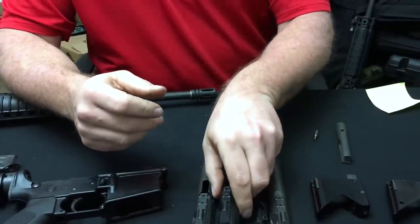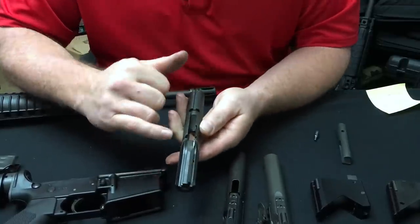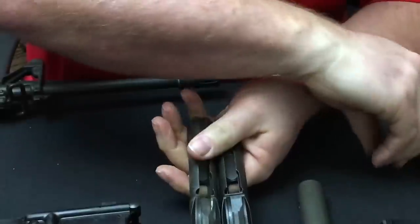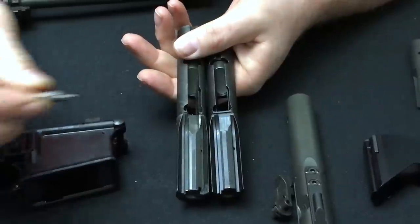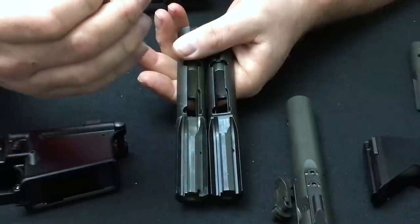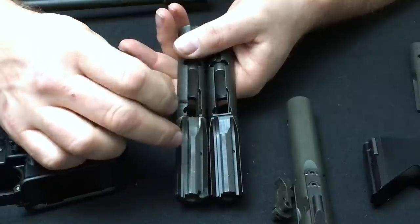Now, some modifications were made due to the malfunctions that happened in some of our demos. You have what's called a step cut here, and if you look at the two, you will see that difference right here. What that did was it didn't slap the hammer down far enough, because a lot of times the hammer would slap back so hard that the back of the full auto hammer would hit the back of the disconnector and cause the disconnector to break. So basically it didn't push it down as far.